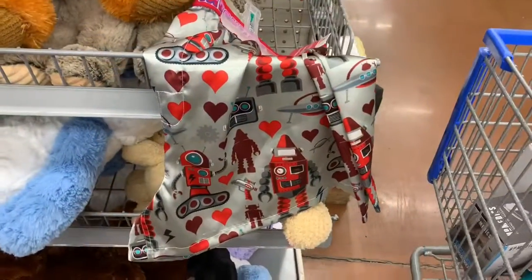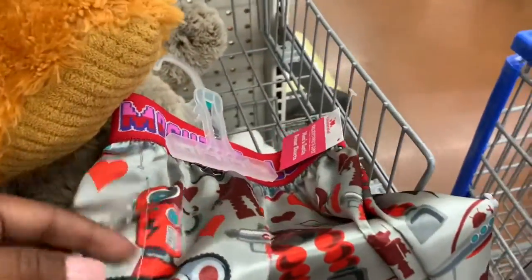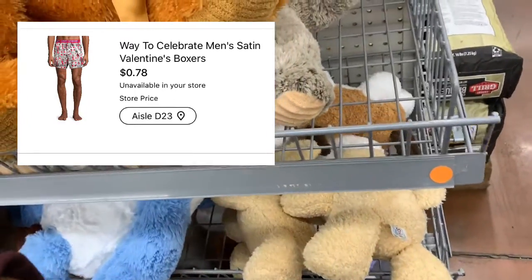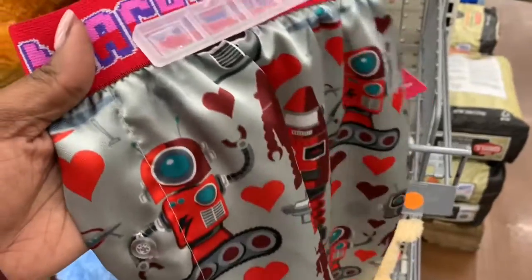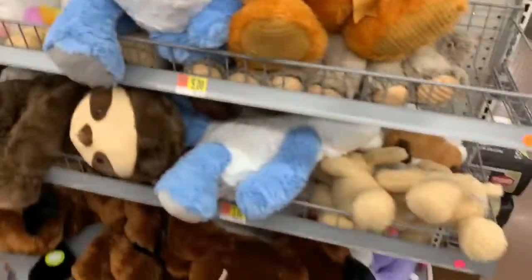You guys, I just scanned these Valentine's Day boxers, and they are ringing up 78 cents. So these are extra large. I don't know who in the world is gonna put these on, but they're 79 cents or 78 cents. So check everything. They're over here by the stuffed animals.